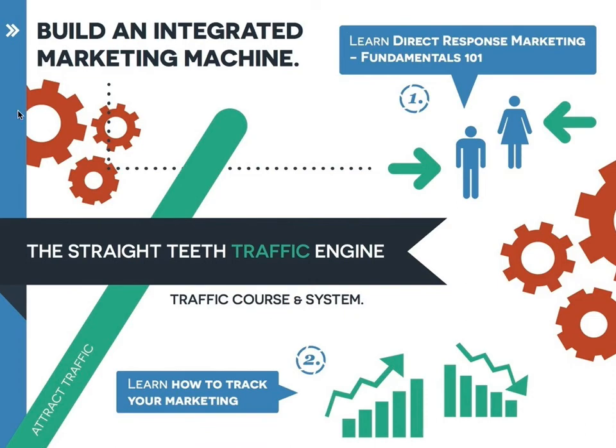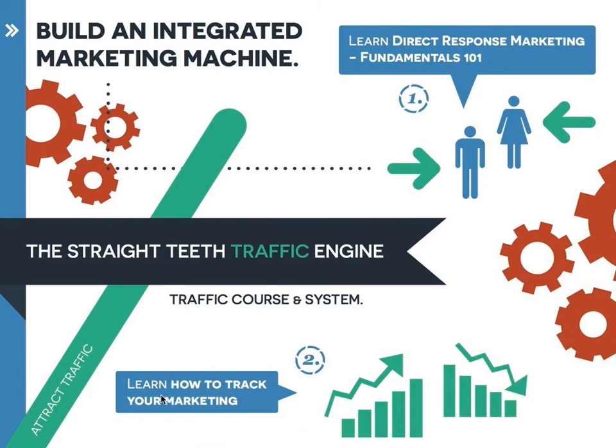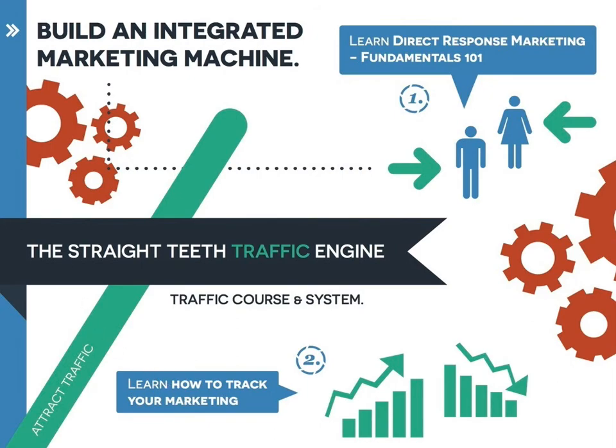You need to understand direct response marketing. In this training, we'll go through this with you so you can understand all the fundamentals and so you can plan and execute your own campaigns. You're going to learn how to track your marketing. This is very, very important. Otherwise, how do you know what you're spending on is delivering results?